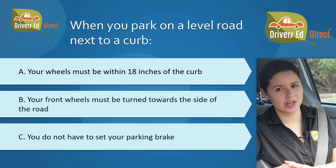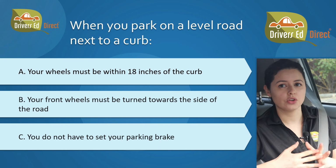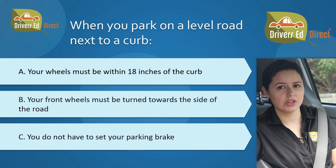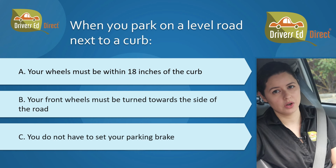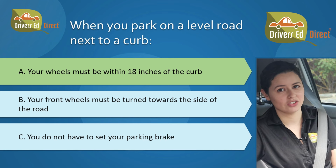And one more curbside parking question you need to memorize. When you park on a level road next to a curb, A, your wheels must be within 18 inches of the curb, B, your front wheels must be turned towards the side of the road, or C, you do not have to set your parking brake. The correct answer is A. Your wheels must be within 18 inches of the curb.